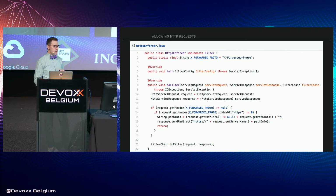If you're not using Spring, you can also do this with a servlet filter. Seems to be a solution for a lot of things. This is an example of doing exactly what the Spring security method is doing, checking the X-Forwarded-Proto header to see if it's HTTPS, and then if it is a plain HTTP request, it'll redirect it back to the HTTPS endpoint. So as long as your clients are following redirects, they won't even notice that they're having their requests made secure.